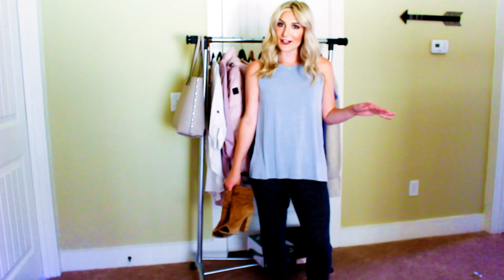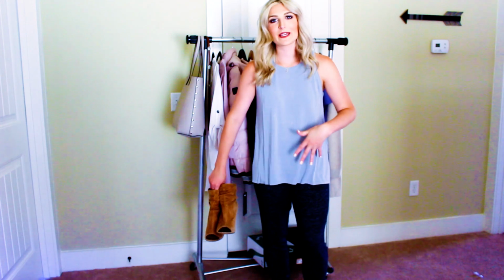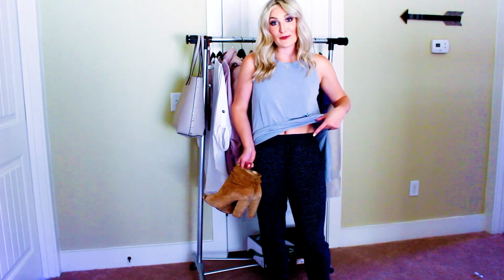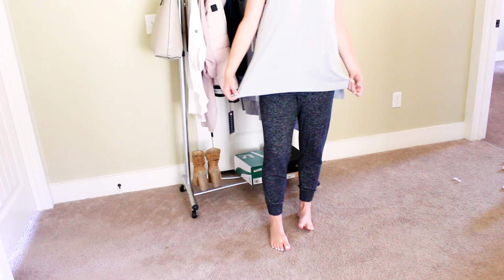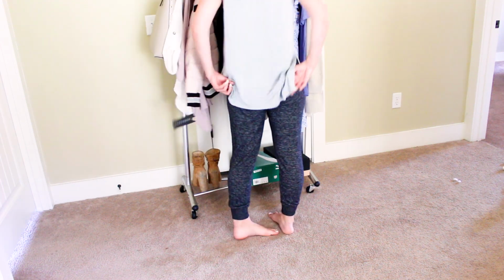All right, next look. This is not what I would ever wear, but I just kind of pieced some things together. So first, continuing on with what I purchased before the sale, but it's on the sale. These are the Make and Model joggers. These are like PJs, but they look cute. You can pair them with some Adidas, wear them out to class.